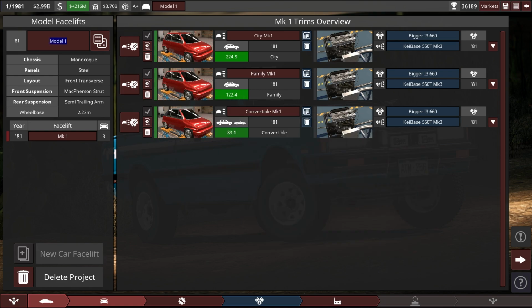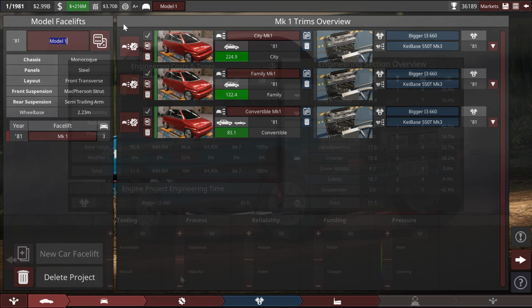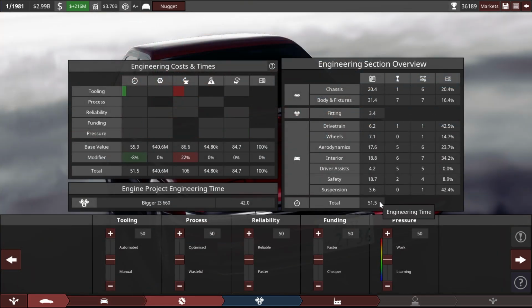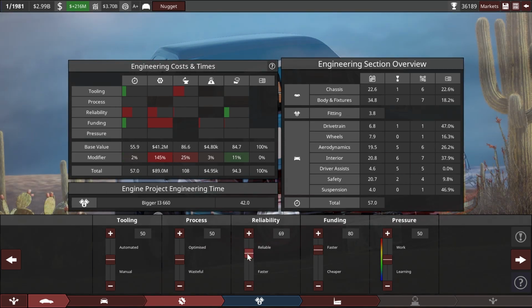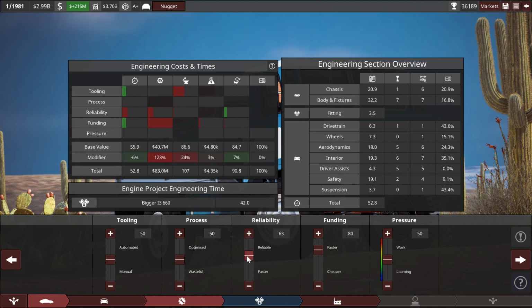Name! I think I read in the comments a suggestion that I really liked, and that was the Nugget. It's not a bird, but it certainly fits. Oh, this is looking good. Yes, 51 months base time, and with more funding, let's go to 80-ish. We can up reliability some more, but maybe I want to up tooling some more instead, because that is equally important. And then a little less on the pressure. Yeah, that's a good setup.